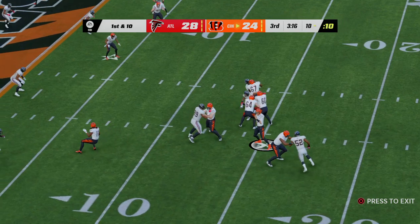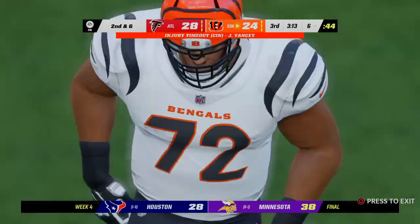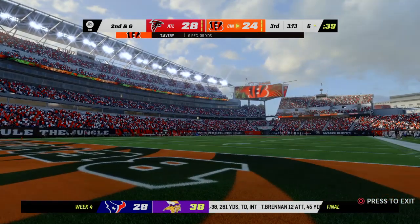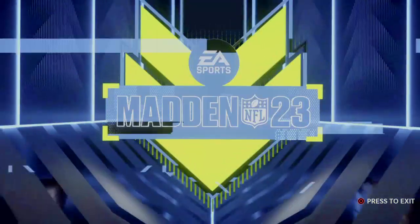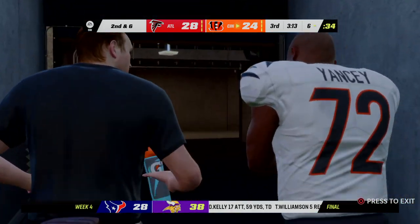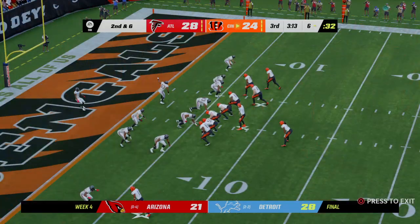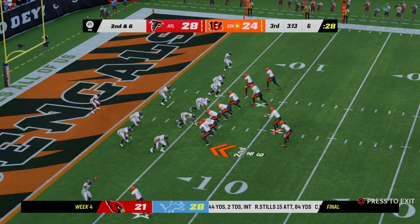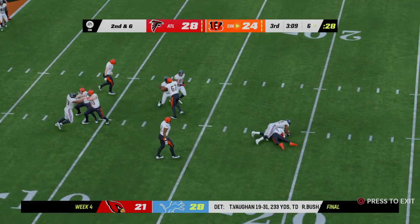He'll drop to throw. Now he'll dump it underneath to his running back, complete. And we got a pause following the play because it appears a member of the Bengals in some discomfort. The medical staff will attend to him, and we will step aside. Second and six.